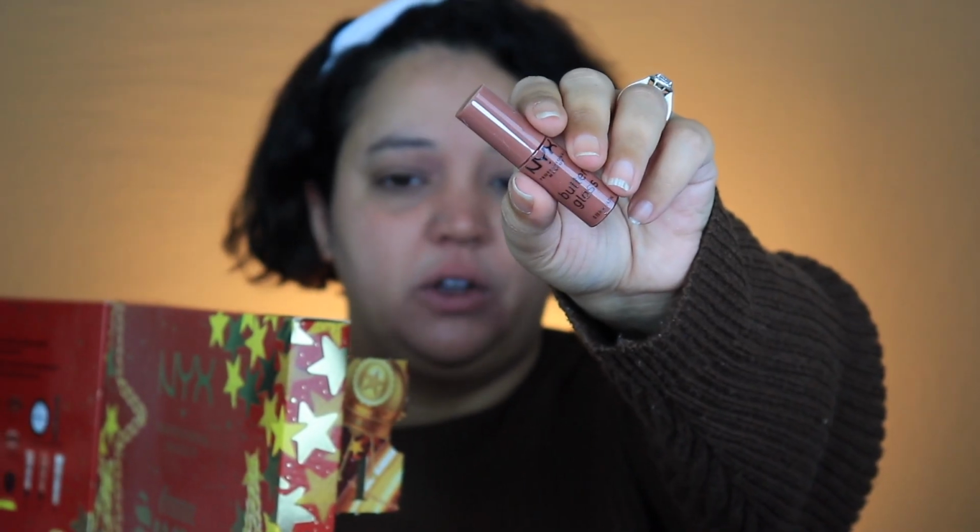So number one, the first thing that you get is a butter gloss. And this is in the shade Praline. I also got a couple of other things from Ulta. I'll probably show you guys at the end just to show you what they are. So it is a very pigmented, creamy gloss. I do love their butter glosses, but again, this is the reason I don't care for these. I think that somebody else will probably like it because you could kind of try it, but it's just like a sample size product. So I'm just like, I don't know. Let's look for number two.